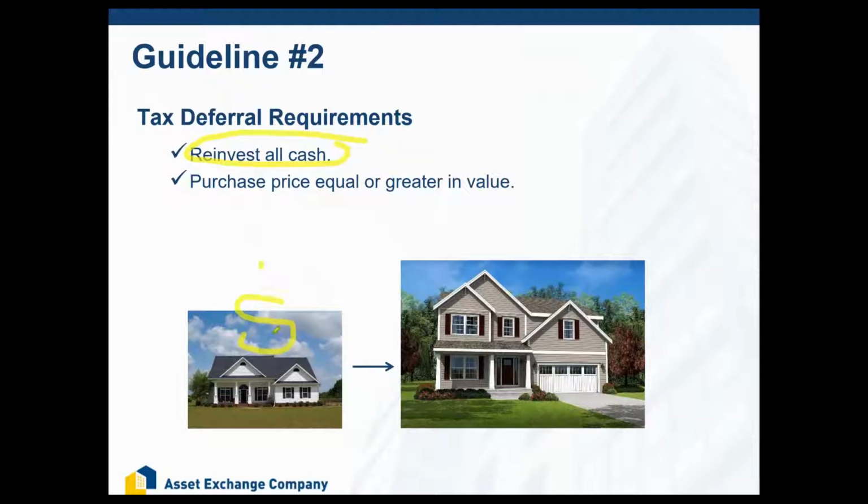So take your money from here, send it to us, the exchange company, and then use it as a down payment for the replacement property, and make sure your property is equal or greater in value. Now, what happens if you don't do that? Well, if you sell for $1 million and you buy for $900,000, does that invalidate the entire transaction? No. You just pay taxes on the difference.